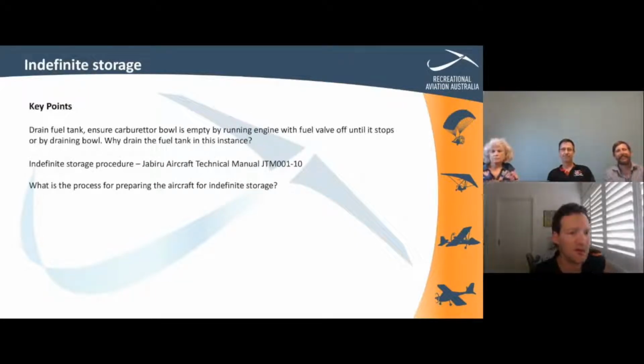All right, so that moves us on to definite storage. So for a period in excess of 3 months, in excess of 90 days, the manual states that in this circumstance, the fuel tank is to be drained. What's the reasoning behind that? Why is that different? Because even avgas passes its shelf life in that situation, and it's better to just completely empty out the fuel system so that there's no bad fuel in there to make any problems after it's run out of its life, because fuel does all sorts of strange things when it gets old.